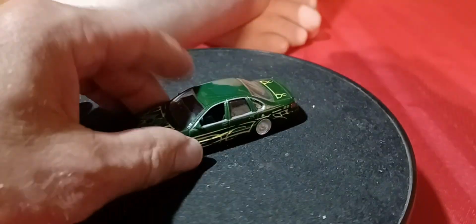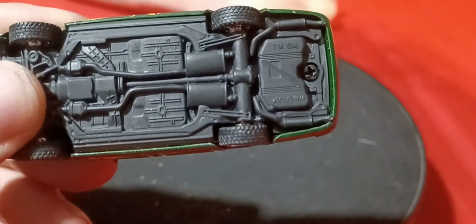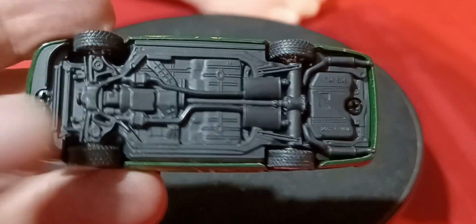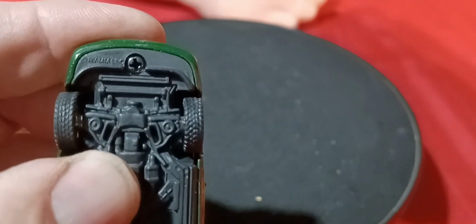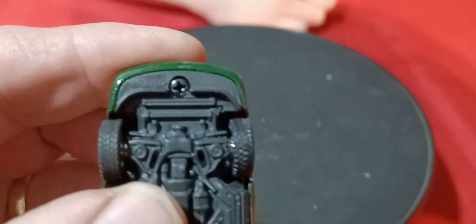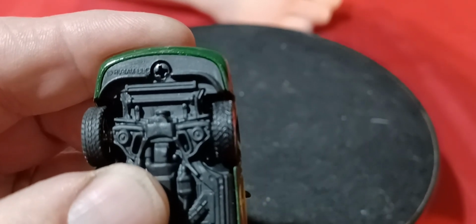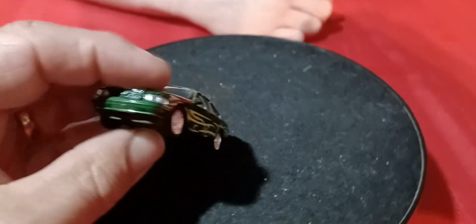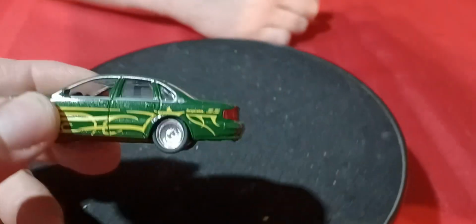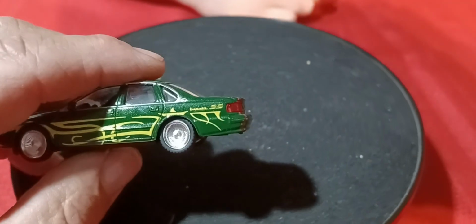And this is 95. It doesn't say what year it is on the base on this car. And it says Impala. Can't really read what year, but this should be a 90. I don't know. I'm just going for 95 Impala on this one. And this has got the oval quarter window. See how the wheels are not sucked up in the body on this car.